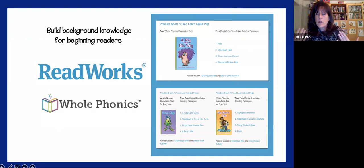The teacher reads the articles to the students because, again, they're above their reading level, but at least we're still building background knowledge. They're hearing new vocabulary, they're hearing complex grammar. And then the second book, as you'll see, where it says step reads, number 2, every book has a step reads article.